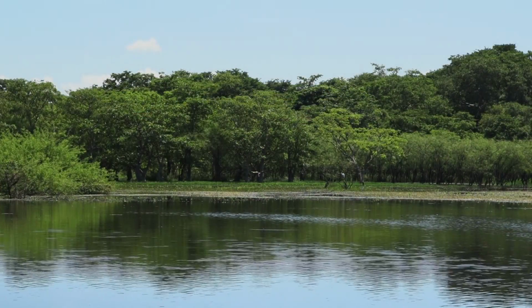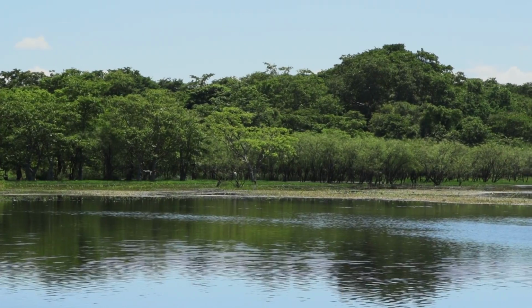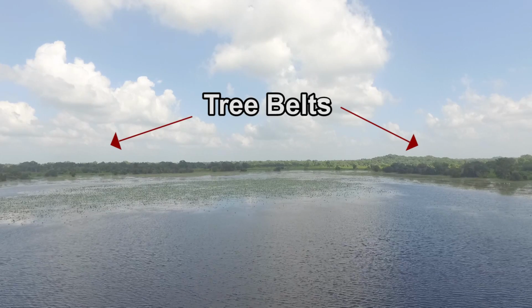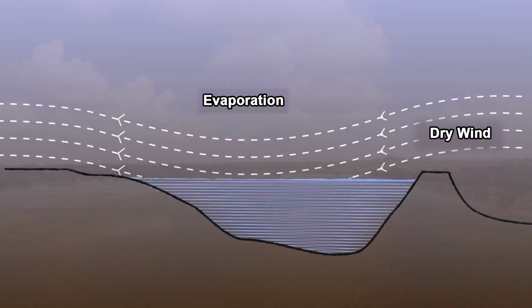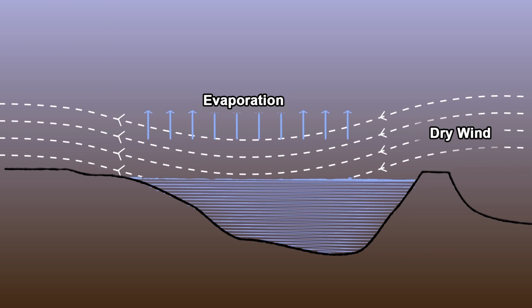The water stored in the tank is protected from evaporation by tree belts, naturally growing along either side of the uppermost area of each tank. These are called Gas Gommana. They act as windshields and minimize the dry wind contact with the water surface, thus minimizing evaporation.